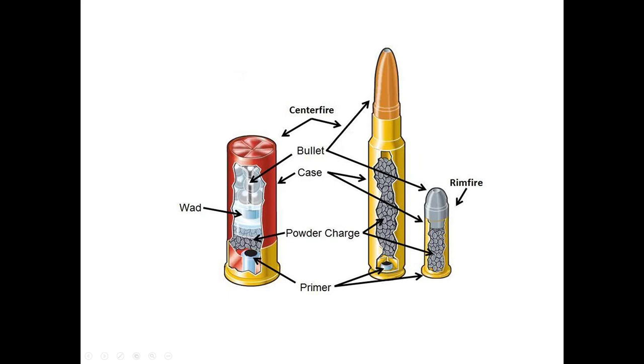Here's another image. You can see the shotgun shell on the left. You've got your primer that ignites the gunpowder, and the wad shoots out, and all these bullets, or these pellets, are going to come out.